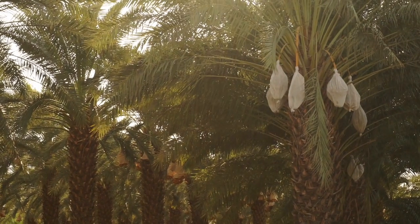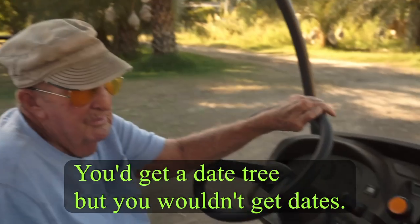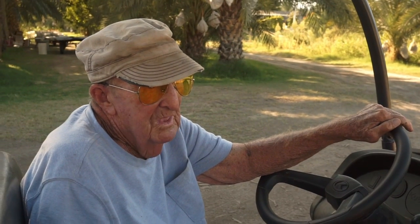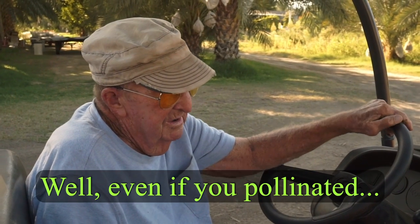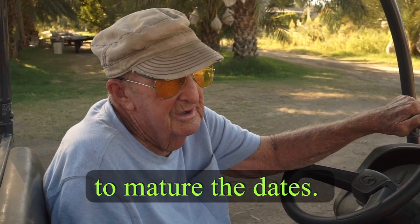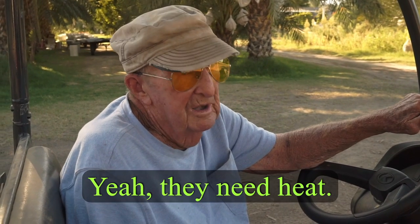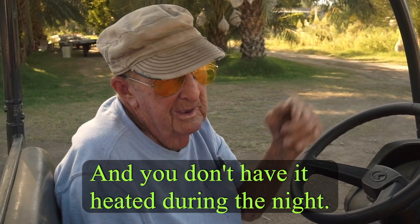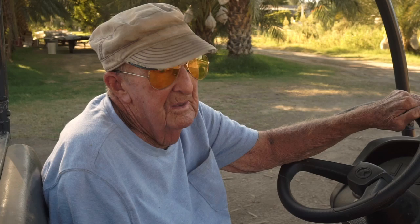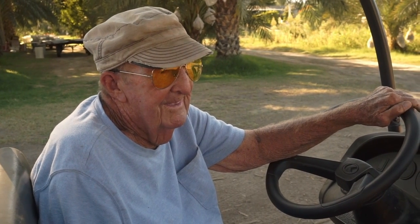Now, if I go home and plant one of these in the San Fernando Valley, do you think I'll get a date tree out of it? You'd get a date tree, but you wouldn't get dates. Even if you pollinate, you don't have enough heat to mature them every day. Really? So these really need heat. Yeah, really needs heat. We don't have heat for a long enough time of the year, and you don't have heat during the night. Gotcha. It gets cold where we live. Okay, so that answers why there's no dates out our way.